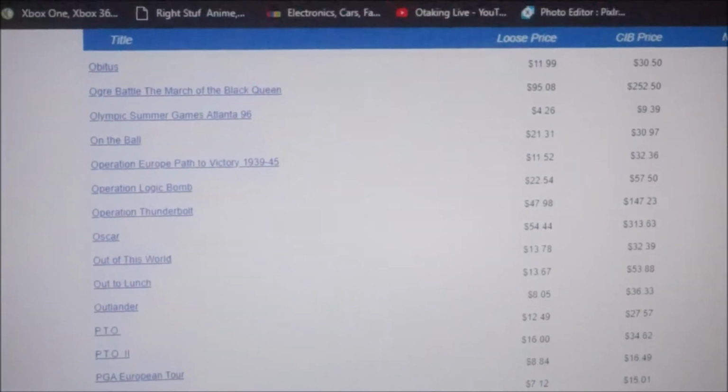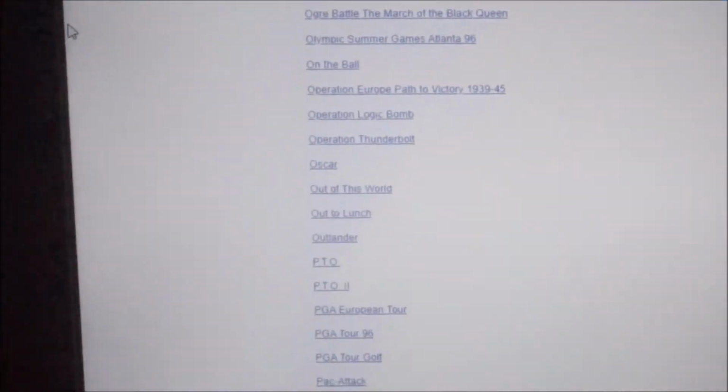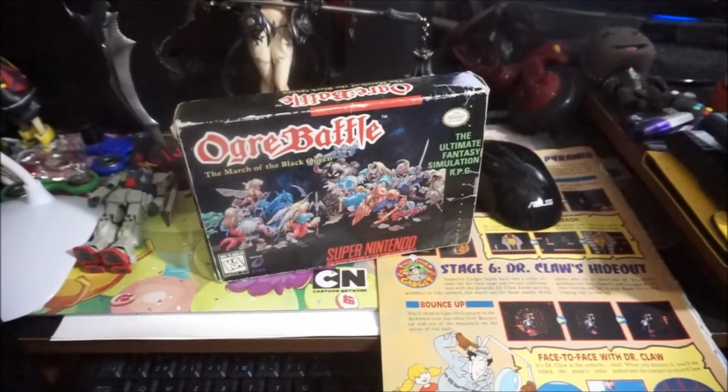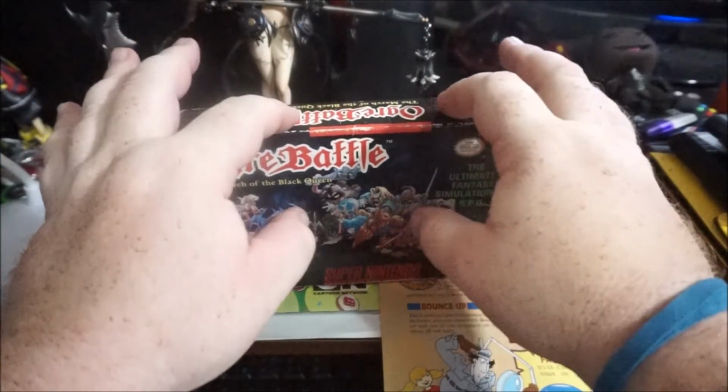Now, as you can see, Ogre Battle, second from the top there. On Price Charting right now, it's listed at $250, just $100 loose. For $250, I think I paid $150, if that. So I'll take that as a win, even with a slightly beat up box, because it's at least legit, it's not a repro.